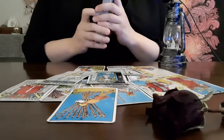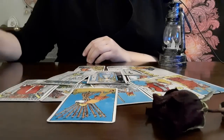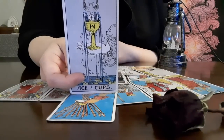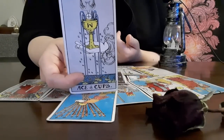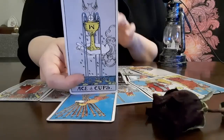The truth and the intuition, and I just mentioned solitary time, and you did get the Hermit, so that is part of this. The truth and the intuition has to do with your heart. I don't know in what way, because this could be love towards self, love towards others, love towards a specific person, love towards even the divine. But your truth and your intuition is pointing towards your heart space right now.